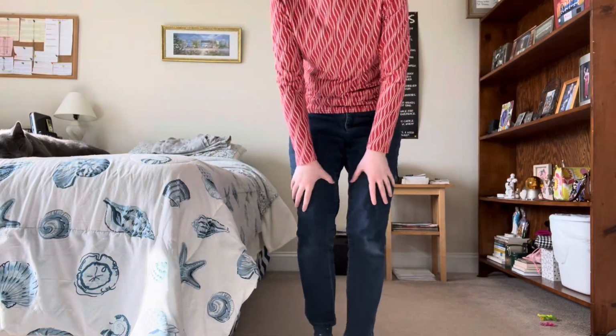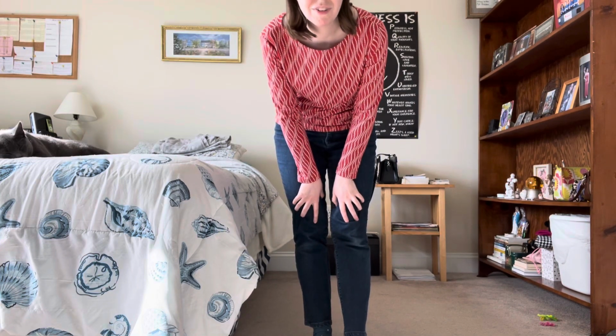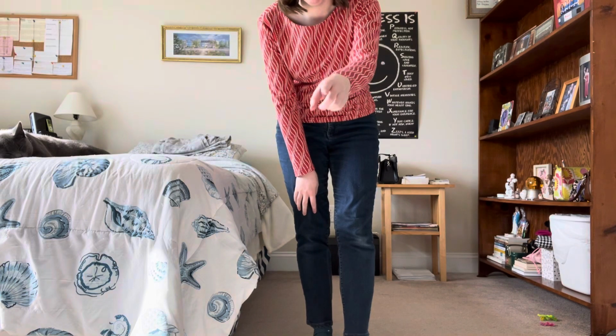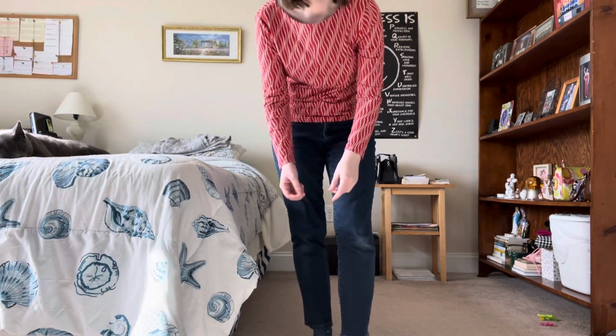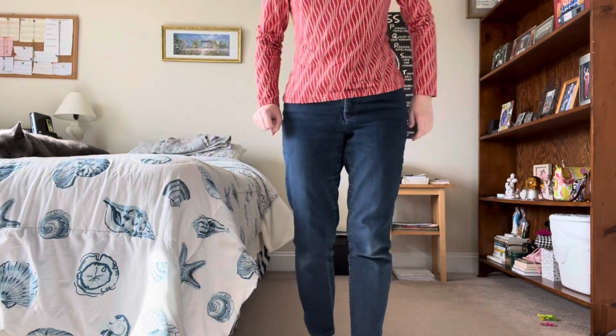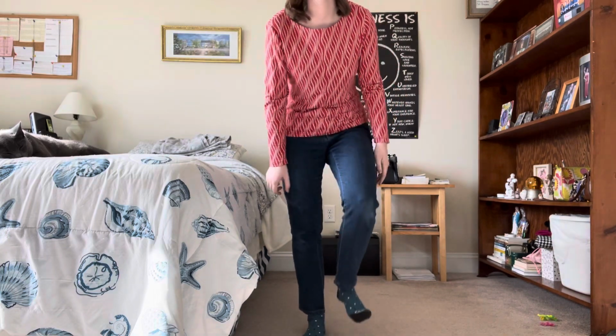Okay, so I'm gonna do this from the beginning. We're gonna do it all slow first at each wall. 1, 2, 3, 4. And then I'm gonna see if we can do this in the real rhythm that it's supposed to go. Okay? Alright, starting out slow. Hopefully y'all can see my feet here, okay?